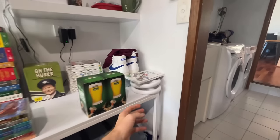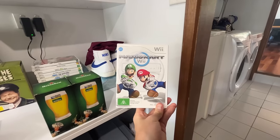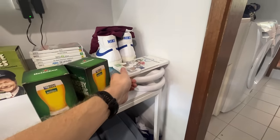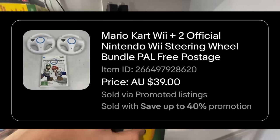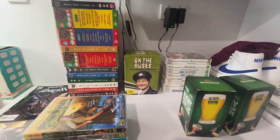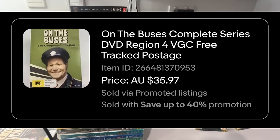So we had a really good local pickup come through here for Mario Kart on the Nintendo Wii with a couple of steering wheels as well. That sold for $39. We're doing some big Wii bundles. You can see they're starting to sell really well. On the buses, the complete collection on DVD, that sold for about $35.